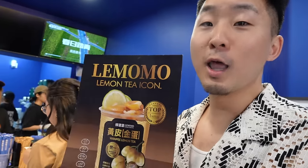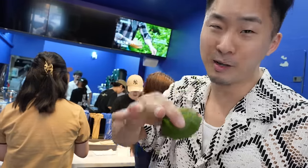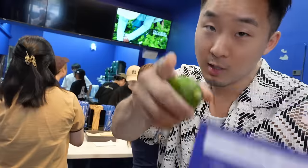All right, guys, our next spot is on Bayard Street. It is brand new, just opened. It's a dessert chain from Hong Kong called LeMoMo. And it's really popular over there, but they're using all real fruit, super high quality. It's just a soft opening right now, but by the time you watch this video, it'll probably be wide open. So definitely check it out.